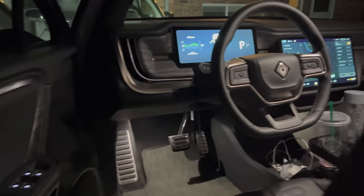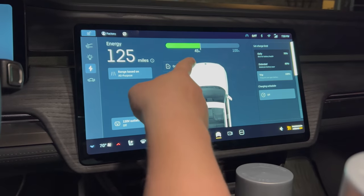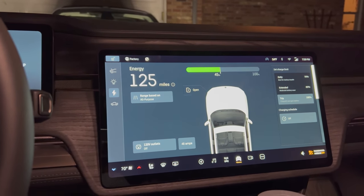Let's take a look at our state of charge now. We are at 125 miles projected on the guessometer. I wish I could just force that into percentage mode. That means in EV nerd stuff, 45%. Let's head down and get this trip going.